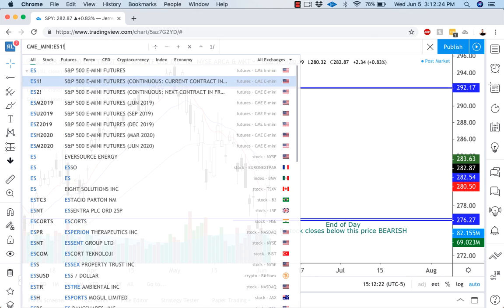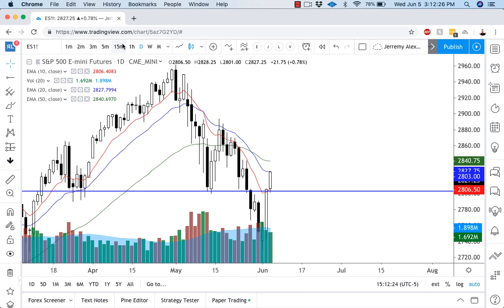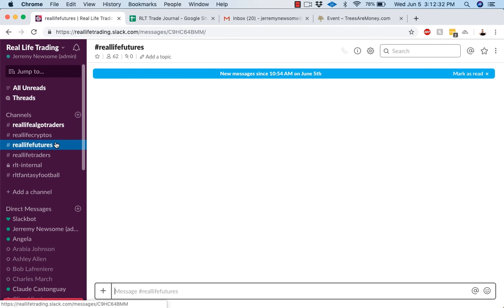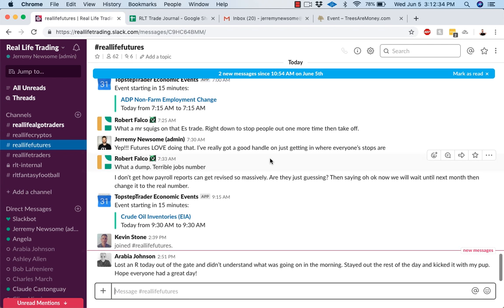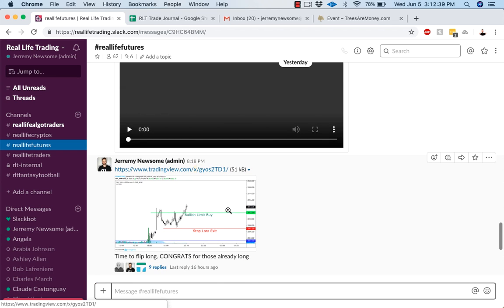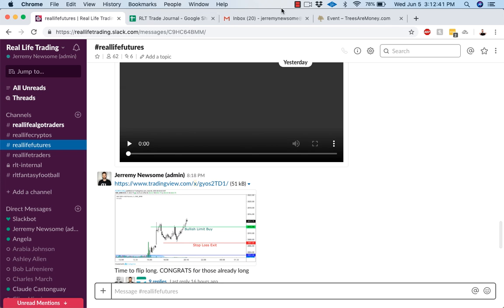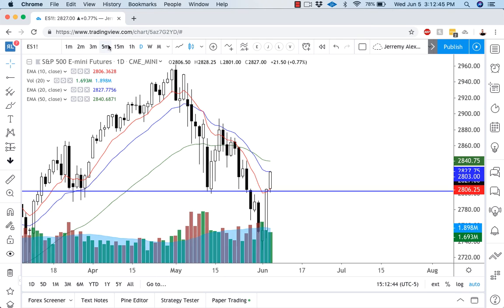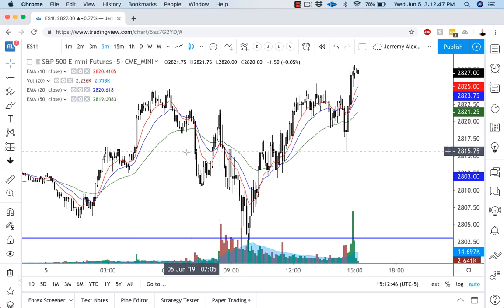Last night we did a great job playing some futures in the, where's the RLT Slack group? Let me bring this up over here really fast. So yeah, we did a really good job playing futures, and it was nice. Last night we were looking at going long. We were talking about a setup with this pullback off of the 20 EMA on the intraday time frame. So here's this 5-minute chart.